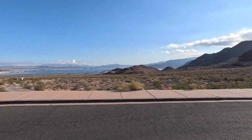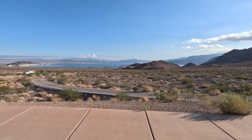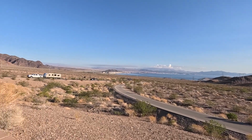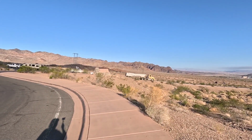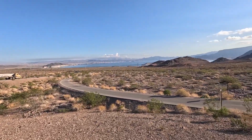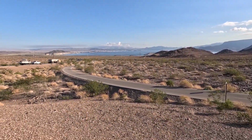Look at that. There's mighty Lake Mead. I still see water. I see that pathway there. That's part of their bike trail. You can actually go clear down to, I think, Las Vegas Bay. Cut into Henderson. There's some maps over here. We're going to look.